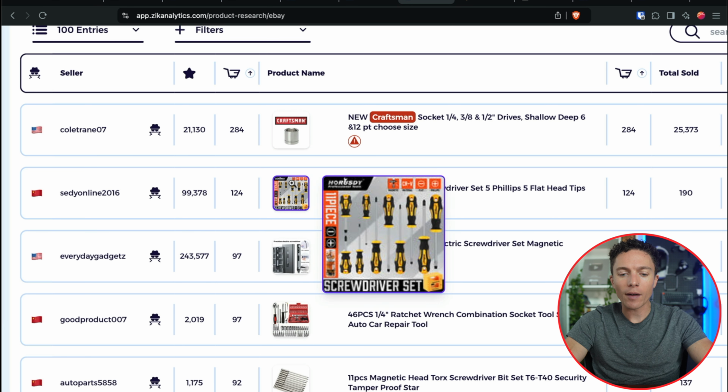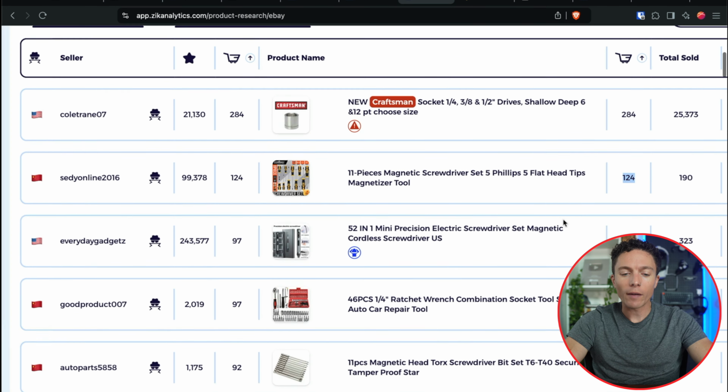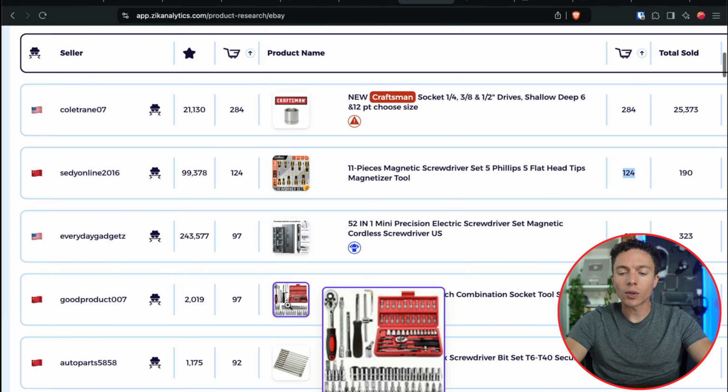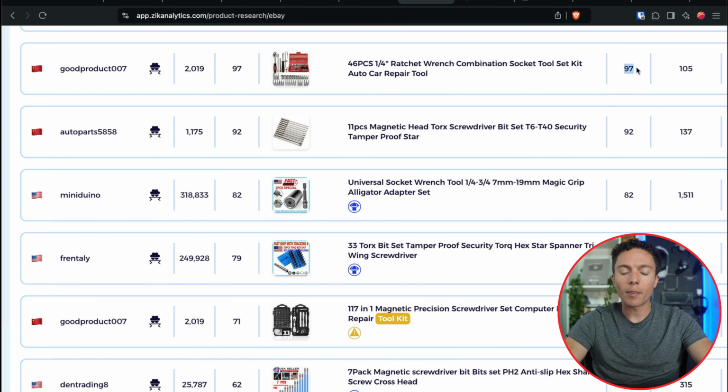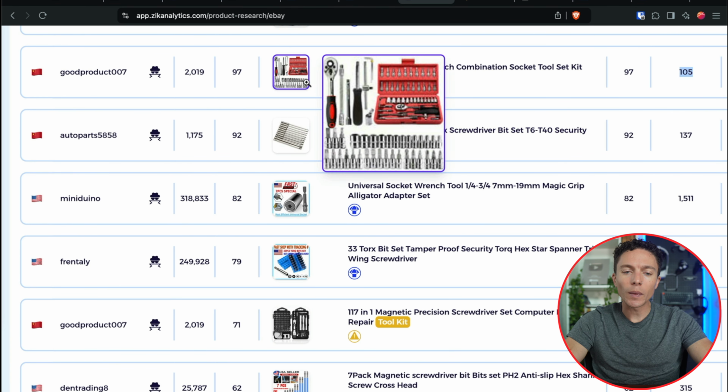So right here, we have this screwdriver set, and this has sold 124 times just in the past month. We have this ratchet set here, and this one has sold 97 times in the past month, and 105 times in total. So we know that these products are popular right now, and from my own experience, I know that these are popular every single month.